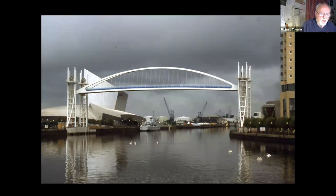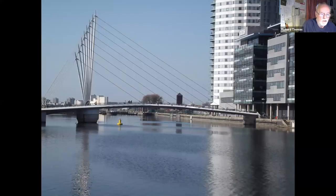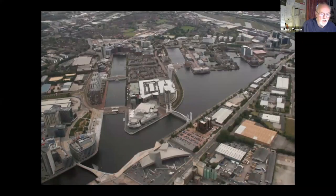In 2002, they built this lifting pedestrian footbridge across the canal, giving access to the Imperial War Museum on the left there. And the 2011 Media City footbridge, which swings out of the way of boats using the canal. So this is Salford Docks today.